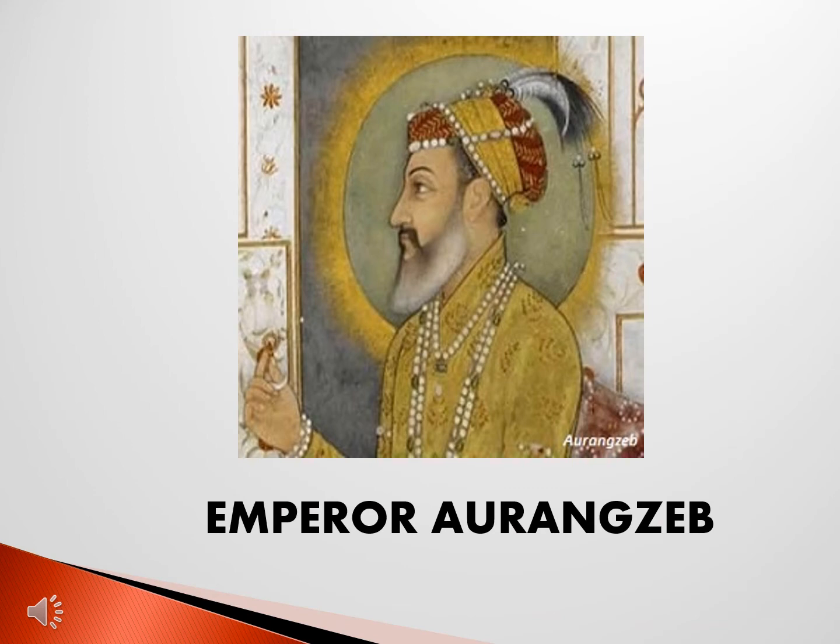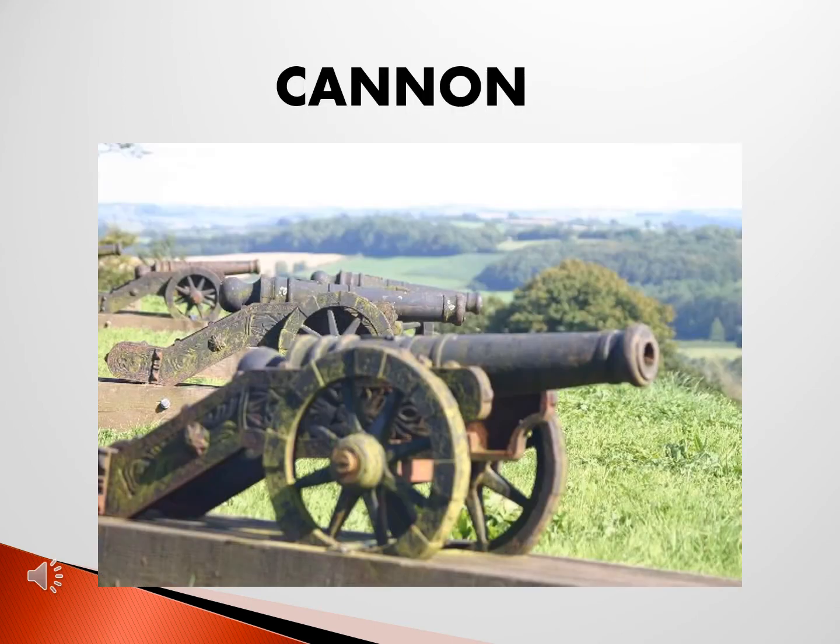Emperor Aurangzeb travelled from Delhi to Hyderabad and camped outside the fort for 8 months, but he could not enter it. This is the cannon which was used by Aurangzeb.